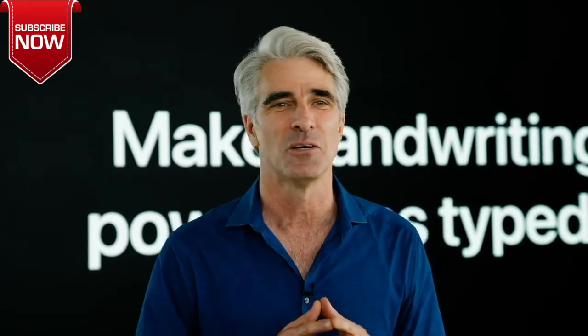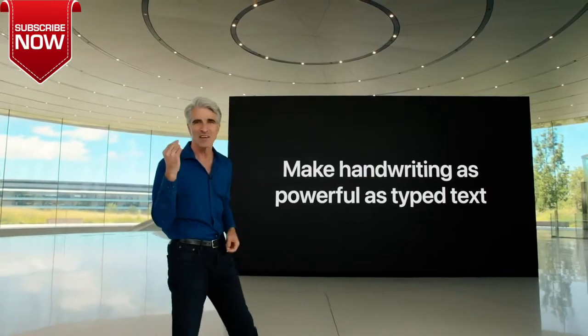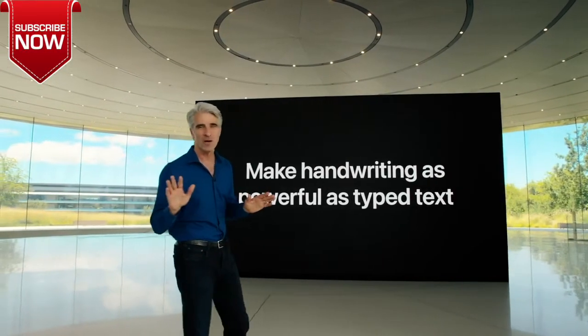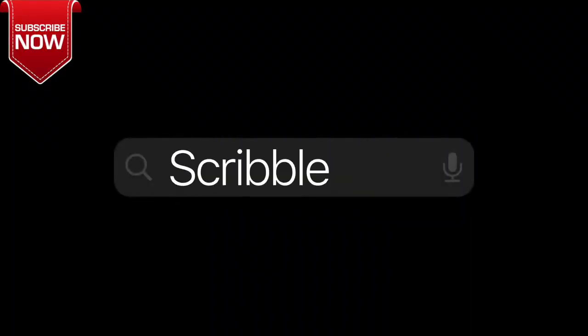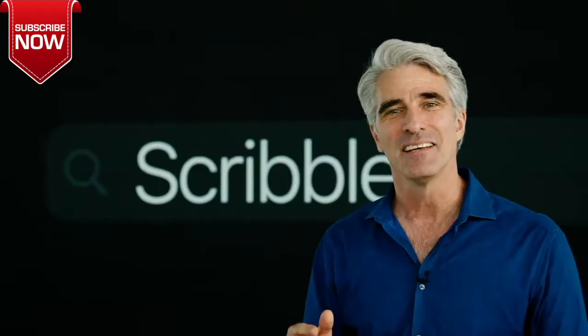But that's not all. Our customers tell us that once they have an Apple Pencil in their hand, they don't want to put it away. So this year, we're bringing Scribble to iPad. So you can handwrite into any text field, and it will automatically be converted to text. To show you all of this in action, I'd like to welcome Jenny Chen for a live demo.